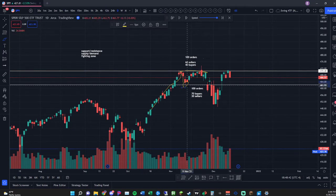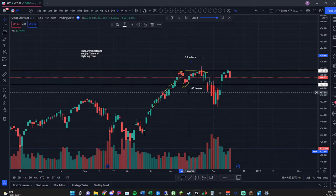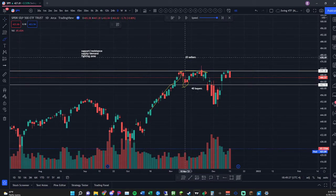And so now price comes there and those buyers are like, okay, I'll sit here. And so now instead of having 70 buyers and 30 sellers, we had 30 people who bought and 30 people who sold, so they're out of the market. So now we have 40 buyers at this level. This part doesn't matter anymore. We have 40 orders, 40 buyers. At this level, we had 40 buyers take out 40 sellers. So now we have 20 sellers at this level, right? So now we have more buyers than we do sellers.